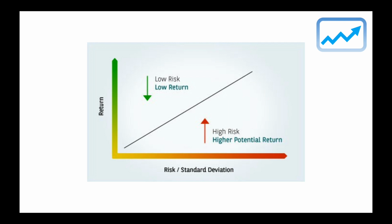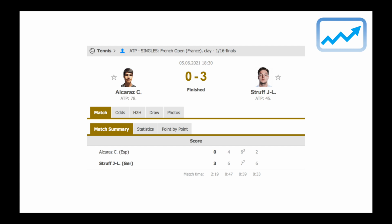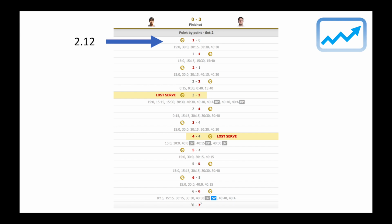Now this point can be demonstrated perfectly in the match of Alcaraz versus Struff in the French Open. Now Struff took the first set in this match and I wanted to back Alcaraz in the second set. However, Alcaraz only hit a price of 2.12 at the beginning of the set, so I decided to sit this first game out to see how much movement we would get. As it was, the movement from the hold was small, taking his price to just 1.98.